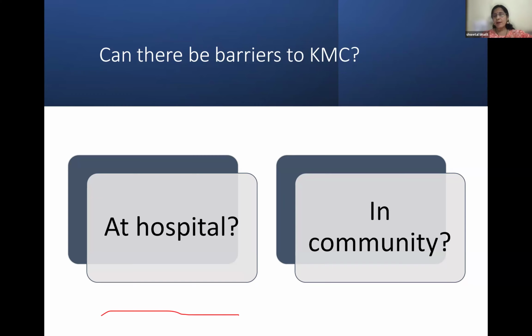The baby coming from one hospital to another hospital is very good if you transport in the kangaroo mother care position. Baby going home: we have a drop back facility in our state in Gujarat, where there is the Khilkhilat ambulance. I have trained the ambulance staff that when the baby goes home, it will go in the kangaroo mother care position. I have a lot of beautiful pictures for the transport care.